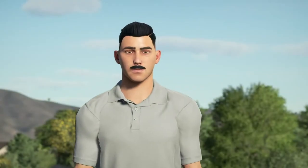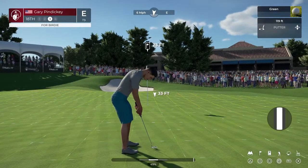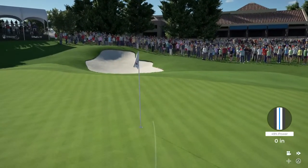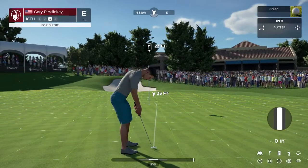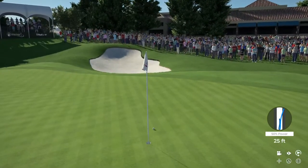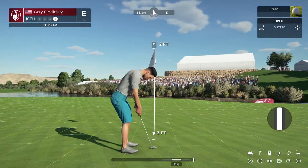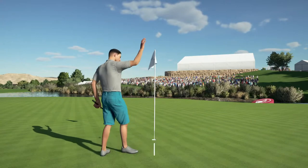Yeah, nicely played. Chance to get one under the card with this putt. Short game has been absolutely fantastic today. Oh, just missed. And this putt for a final score of 71. And that'll be all she wrote today. Well played.